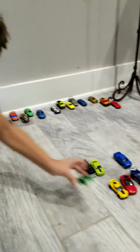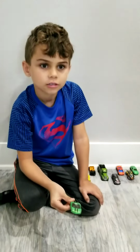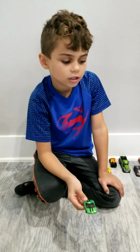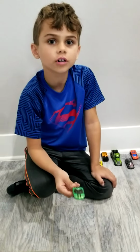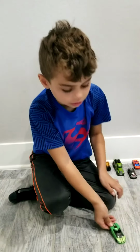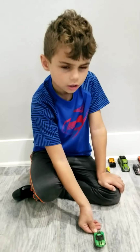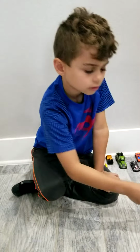There is a few different types of Lamborghini. Mm-hmm. Lamborghini Huracan, a Lamborghini Countach, Lamborghini Aventador. Yeah, this is Lamborghini Countach. This is Lamborghini Aventador, I think. How did you learn so much about Lamborghinis?